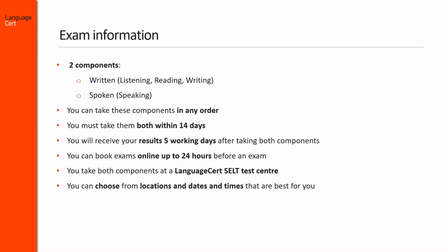You can take these components in any order, on the same day, on different days, but you must take them both within 14 days. This is a UK government requirement. You'll receive your results 5 working days after taking both components. You can book your exam online up to 24 hours before you want to take it.